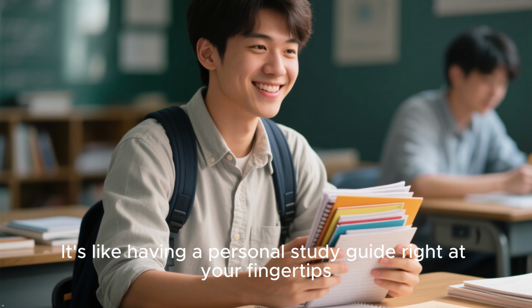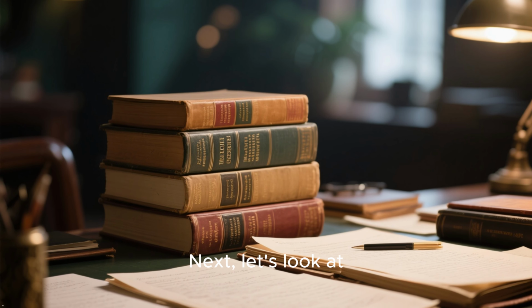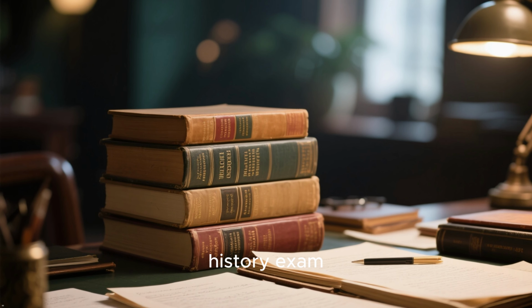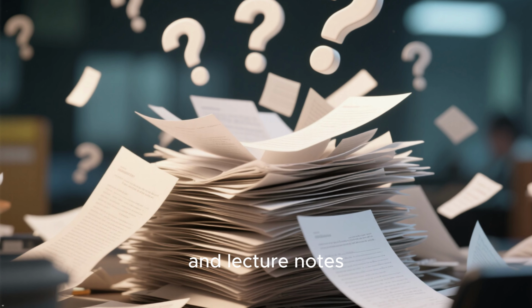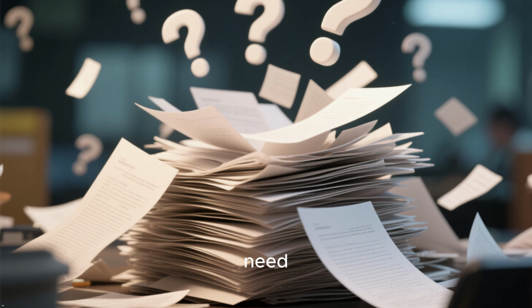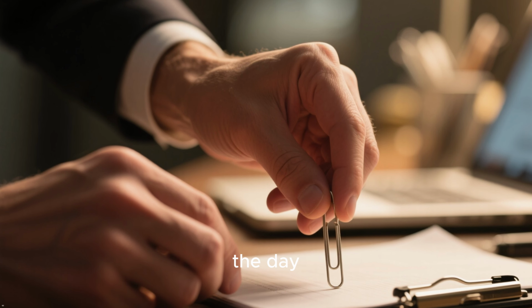It's like having a personal study guide right at your fingertips. Next, let's look at preparing for a history exam. Imagine having to sift through countless pages of textbook chapters and lecture notes to find the information you need. It can be a daunting task, but clipping papers together can save the day.